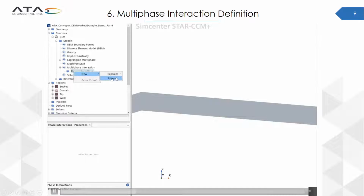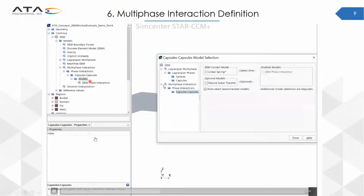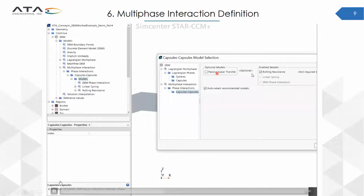So starting with the capsules onto the capsules, and just rename this so we can keep track of which of our different interactions we've got. It pre-populates our model DM phase interaction and tells us that the phases were the ones we selected. Now for the capsule model, we only have the linear spring option as our contact model. When we get to the spheres, we'll see that there's many other options available.